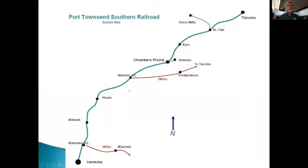Here's a schematic of the layout. As I mentioned here, Centralia, Blakesley Junction, the Milwaukee comes on there. They have a branch that goes to Maytown for points south. And then they have trackage rights up through Wabash and Plum, and then they peel off at Western Junction, go on to Frederickson. Here's Chambers Prairie, which is the main yard. There's a little industrial area out to Belmore, Cairo, St. Clair with the branch to Union Mills, and then Tacoma is the upper staging.